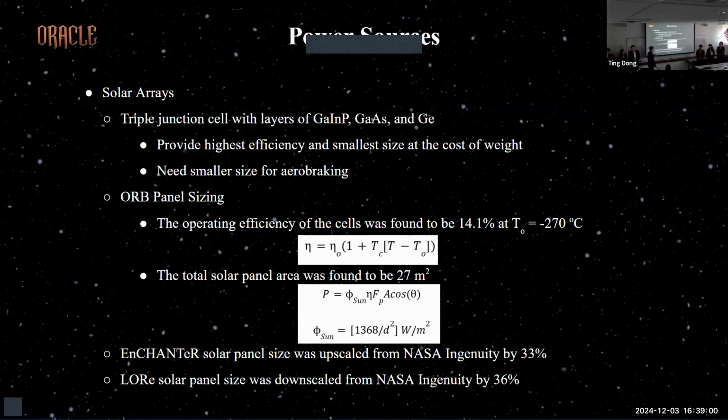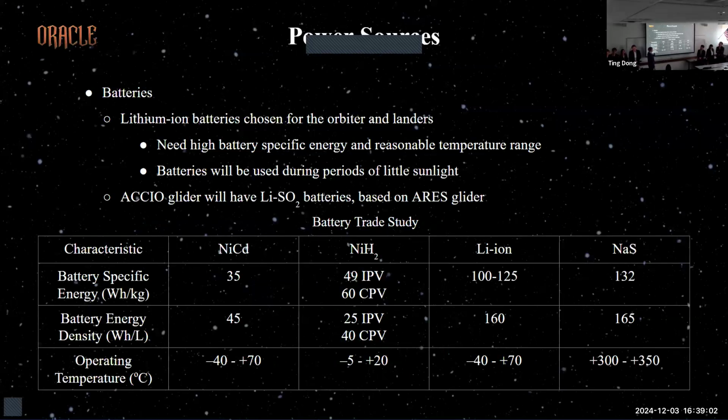As far as batteries go, we'll be using lithium ion batteries for both the orbiter and landers. This is because we need a high battery specific energy, and we also need a reasonable temperature range. Battery specific energy is important, so we can minimize on space and weight. Batteries will be used during periods of little sunlight as well.